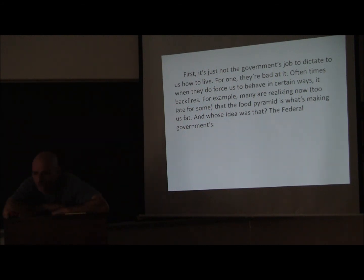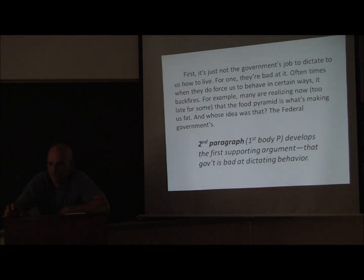First, it's not just the government's job to dictate to us how to live. For one, they're bad at it. Oftentimes, when they do force us to behave in certain ways, it backfires. For example, many are realizing now, too late for some, that the food pyramid is what's making us fat. And whose idea was that? Federal government's. Second paragraph develops the first supporting argument that government is bad at dictating behavior.